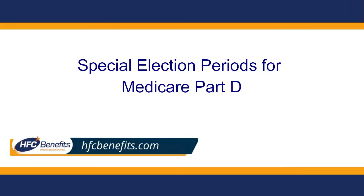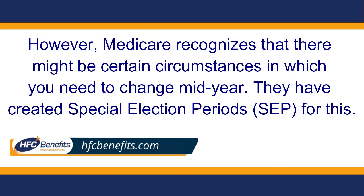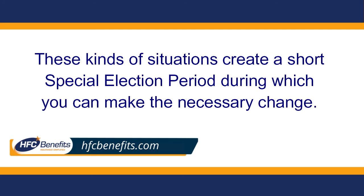It's very important. Special election period for Medicare Part D. Once enrolled in Medicare Part D, you are locked into that plan for the rest of the calendar year. You must wait for the next annual election period to change or disenroll. However, Medicare does recognize that there might be certain circumstances in which you need to make a change mid-year. They have created what's called a special election period. One example would be if you move out of state or you lose your group medical coverage mid-year. This kind of situation creates the special election period, which you can make a change if necessary.